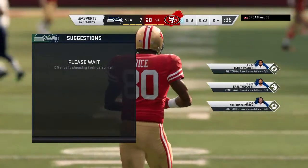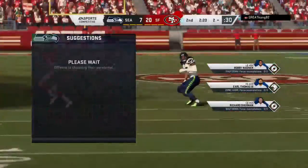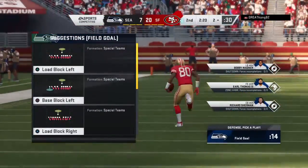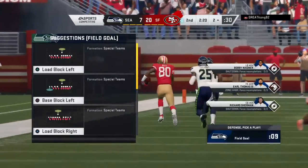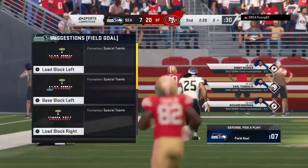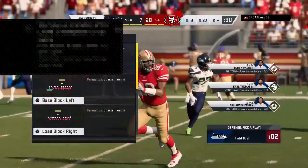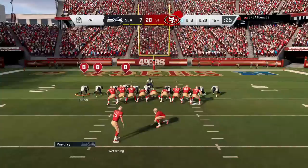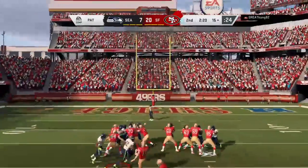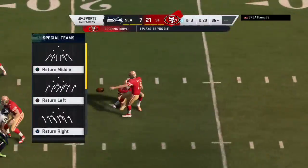A big play there. 89 yards. And the 49ers are able to strike quickly for 6. No going for 2. They'll kick the point after. It's good, and it is now 21-7.